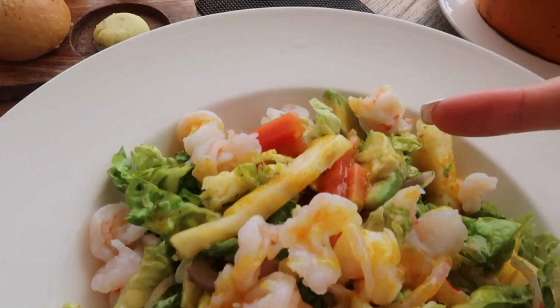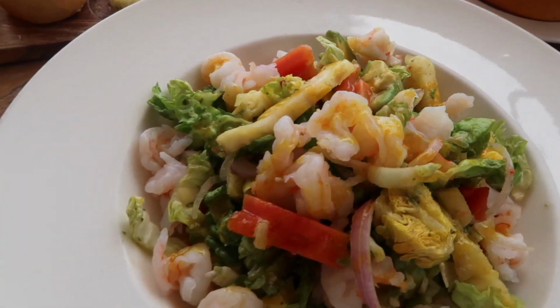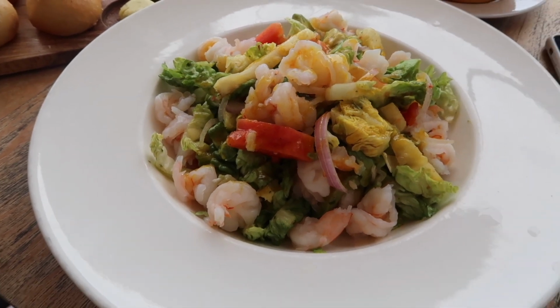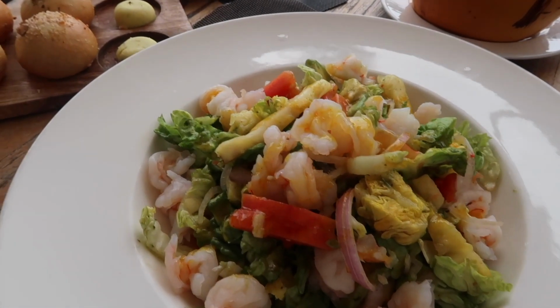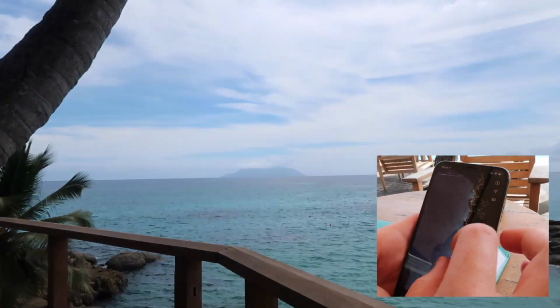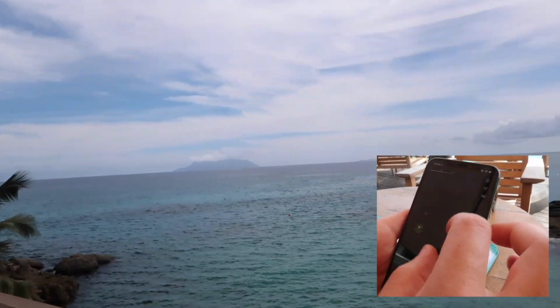You can see there's the papaya there, a little bit of tomato, and I think it's mango dressing. And lettuce, and it's just super filling and super delicious. Ben just discovered that this is in fact Silhouette Island. So that island in the distance is the one that we just came from.